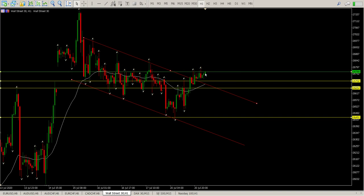So what we're looking for is a break to the upside of this range with the stop below this level here. I think I'll just wait and see, let Europe happen a little bit first and then come back and have a look at this. It does look like there's a breakout brewing, so it does look like some fairly decent entries will come shortly.